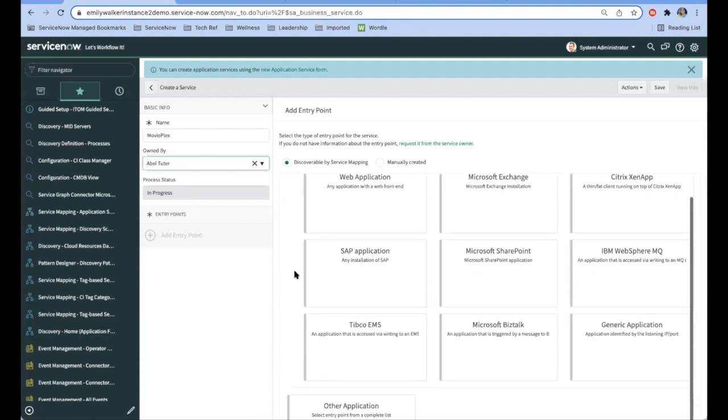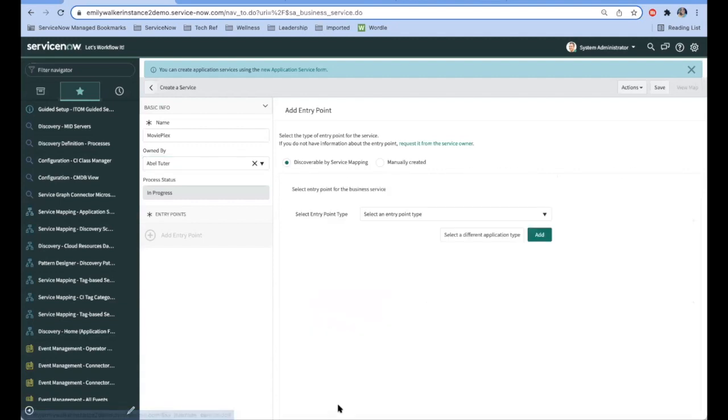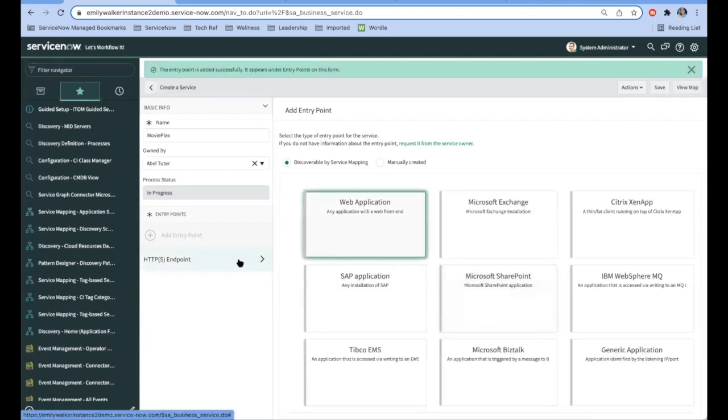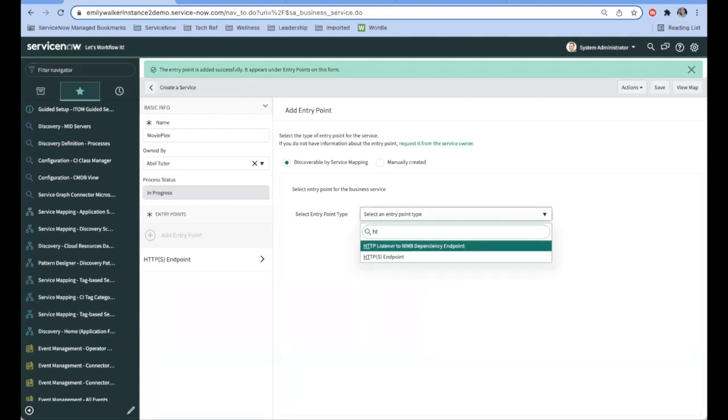We can see right here, we'll put the entry points in as soon as we check what type of entry point it is. And we have some out of the box ones right here. But if we click on other, the one that I have today is an HTTPS endpoint. So let me grab that link. We're going to enter it here, and we can see that it came up over here. We're going to do that one more time because again, I have 2 entry points. And same thing, another HTTPS endpoint.